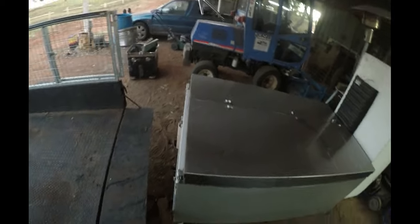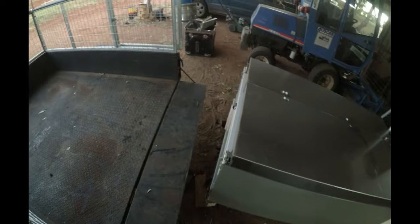Anyway, I'm going to back up to this other stuff and get it on the trailer. Got a bit of a dilemma. I can't lift that. So I'm going to have to work it out tomorrow. I may even have it on by then, but anyway, we'll see what happens. So I will continue this tomorrow, this part, and see if I can get that on off camera. It's bloody heavy. I got some stuff inside it.